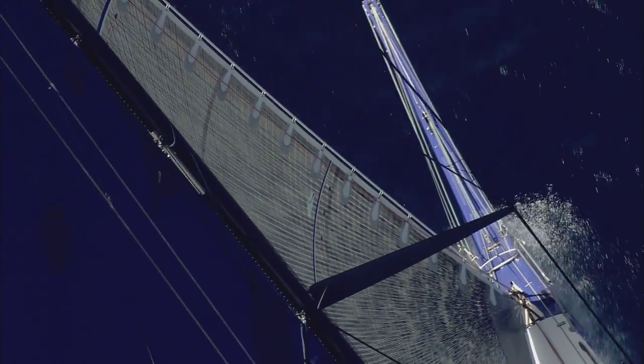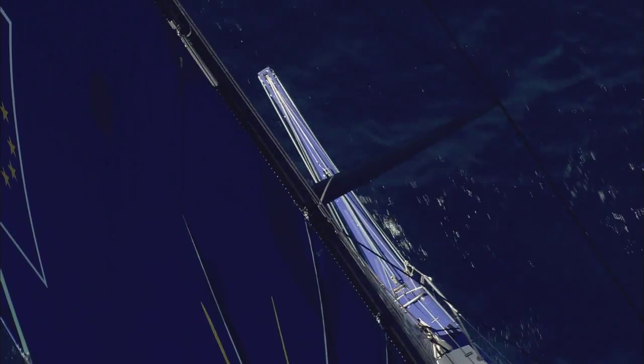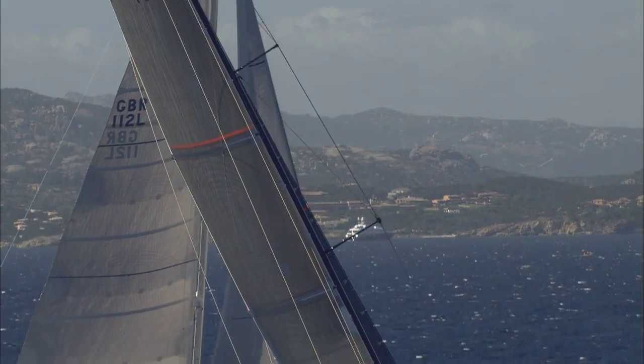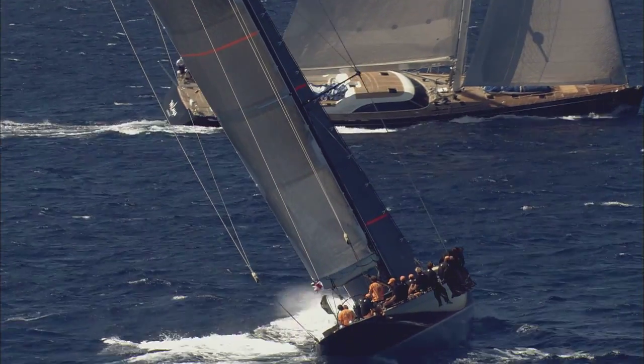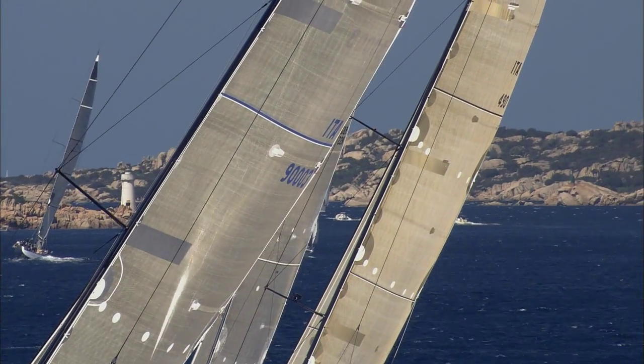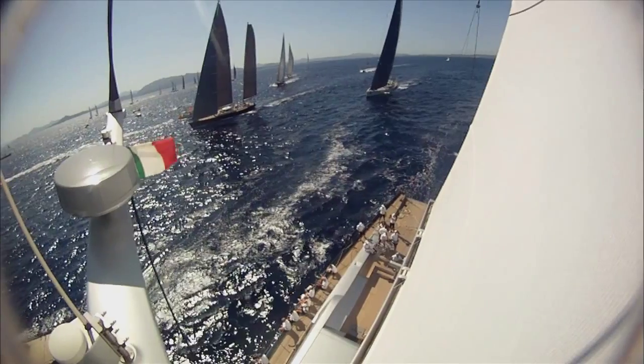One of the leading breakthroughs has been the application of carbon in rigging, primarily to save weight. From 50 foot upwards, the gains are big, and the bigger the boat, the bigger the gain. You know, on some of these big boats, you can save tons, 10 tons or even more on the rigging, and that's what turns into speed.